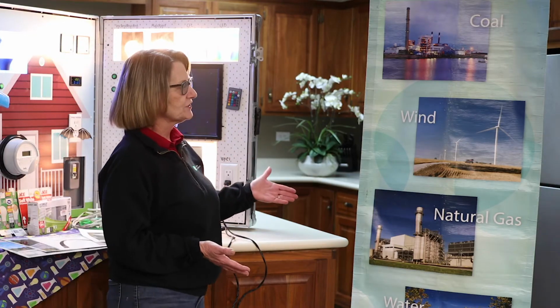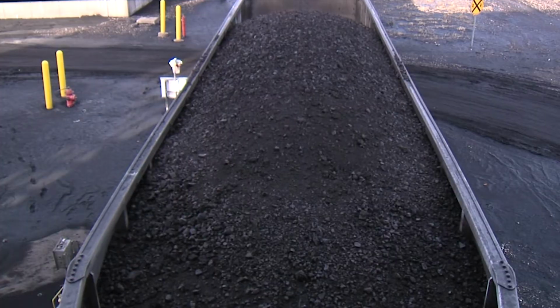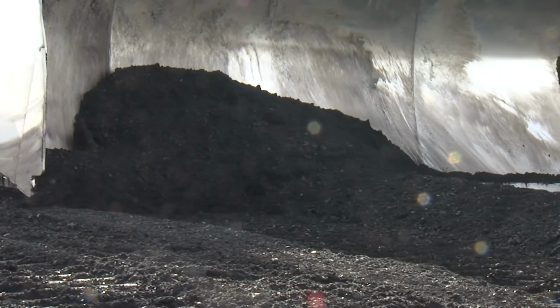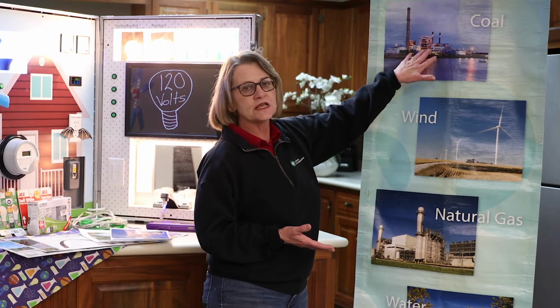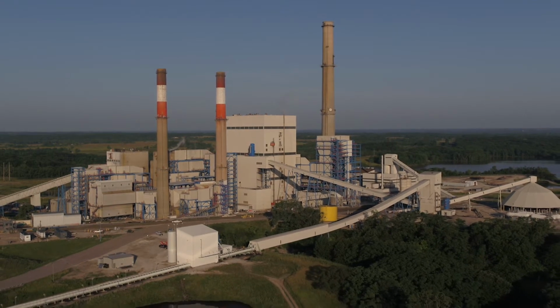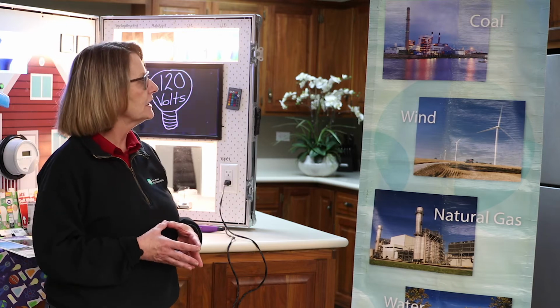So I've got my poster here, and the first thing I want to talk about is coal. Because coal is the number one thing in Missouri that we use to make electricity. And where we take the coal is a power plant. This big building is called a power plant. And we bring the coal in on the train, and we grind it up, and we burn it.